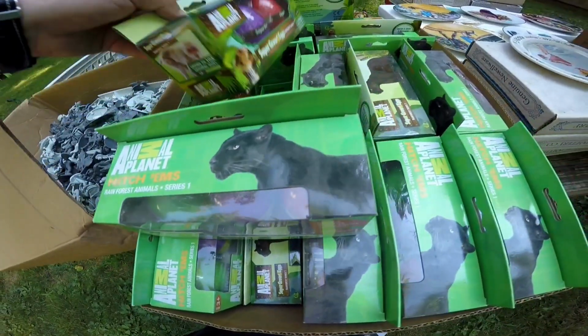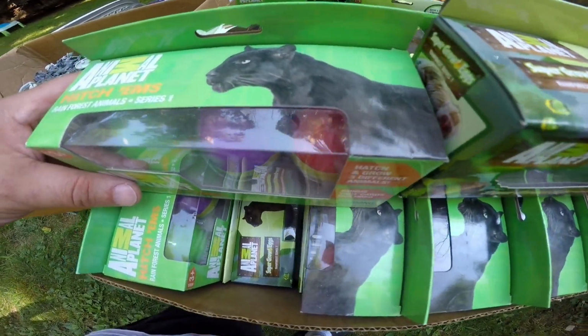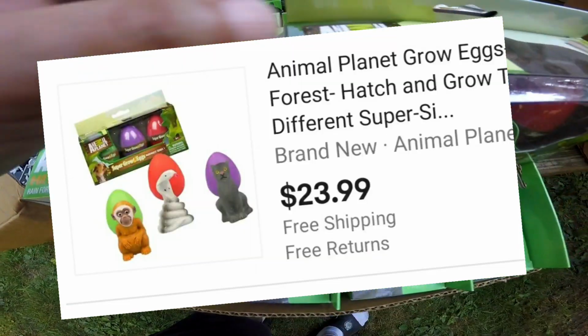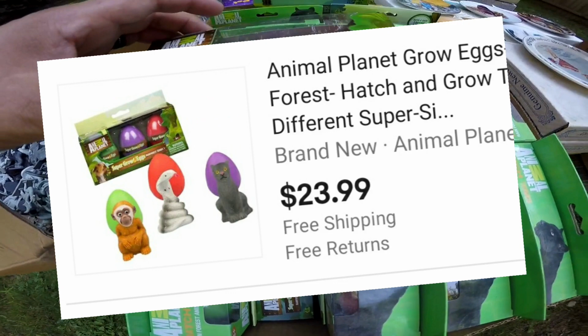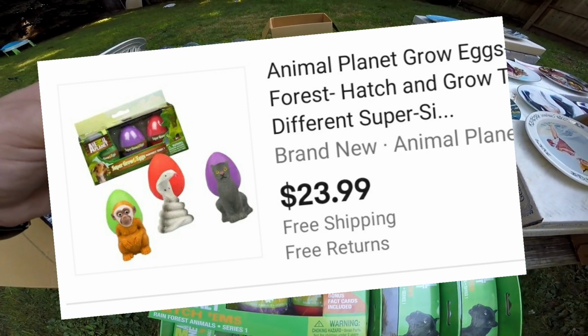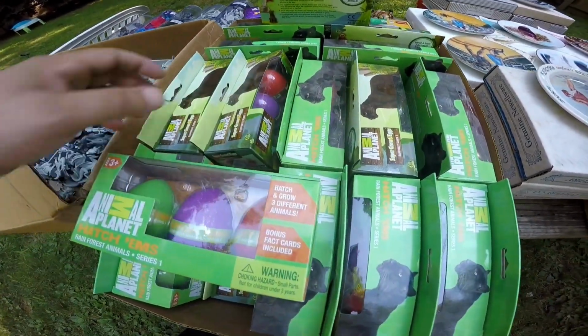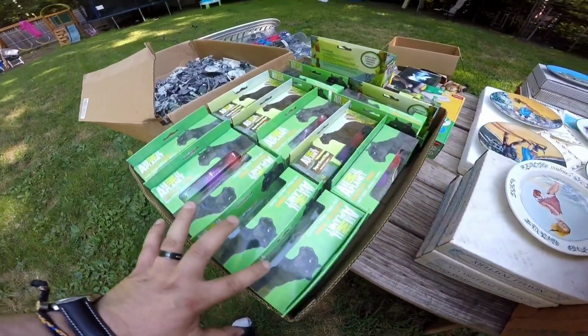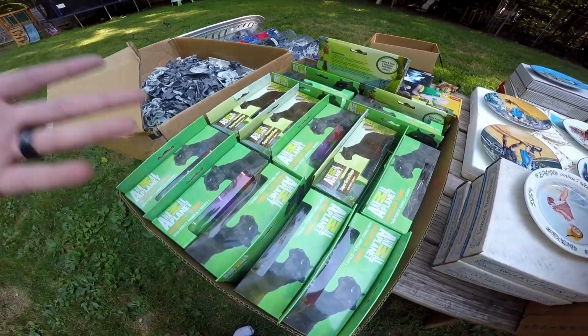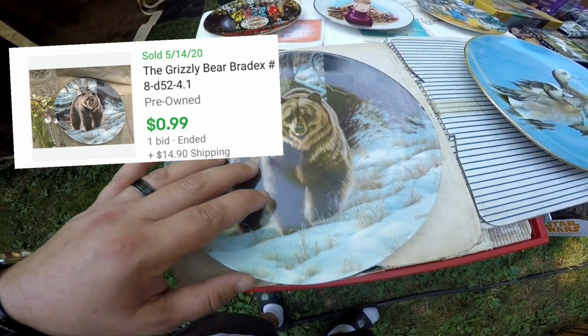I think I have two different kinds here. There's super grow eggs, and I can't find either, but there's a listed comp for like $23, no sold comp, so that means it doesn't sell. I can get clever with it. I'll lot it in 2s, I'll lot it in 3s, I'll lot it in 4s. I'll sell the whole box, like $14, and then it sold for like 99 cents, I think.